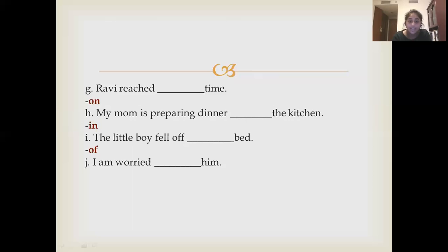I am worried dash him. So we can see the action is relating to someone. If I give you more explanation, I'll end up giving you the answer. So just think about it for a second. I am worried dash him. Okay. About him. I'm worried about him. So relating to him. Yeah. I am proud dash my mom. Of. Of is the answer. I am proud of my mom. Yeah.